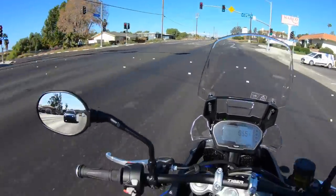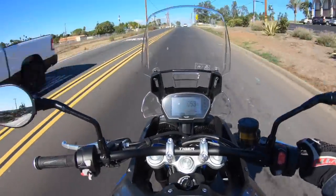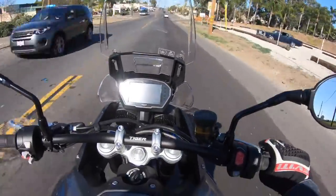these Triumph i3s, I always really like them because they have a ton of torque. So it doesn't matter, the capacity of the engine has always got a lot of torque. And of course they sound really awesome too, and they're smooth.